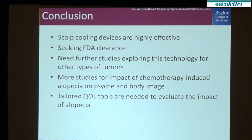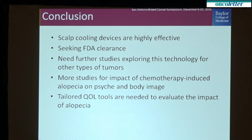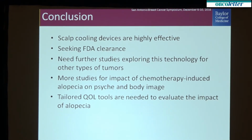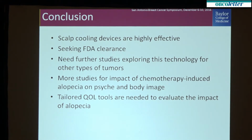In conclusion, scalp cooling devices are highly effective and should become available to women with breast cancer receiving chemotherapy. Based on the results of the study, CTCAE will file for FDA clearance of this device. Further studies should be done exploring this technology for other types of tumors and with other chemotherapy regimens, and more studies looking at the impact of chemotherapy exposure and the cycle of regimen should be performed. Thank you.